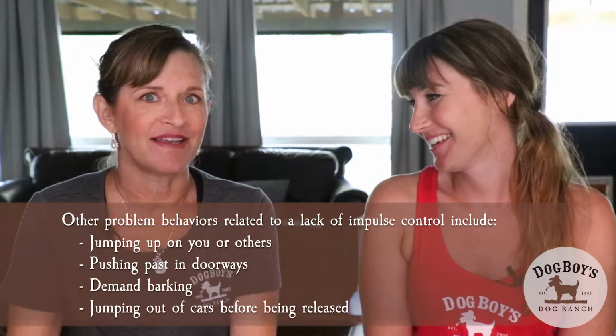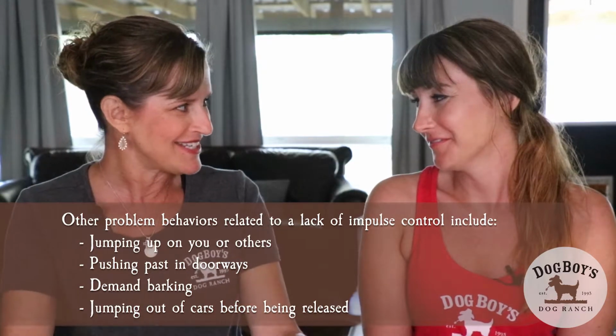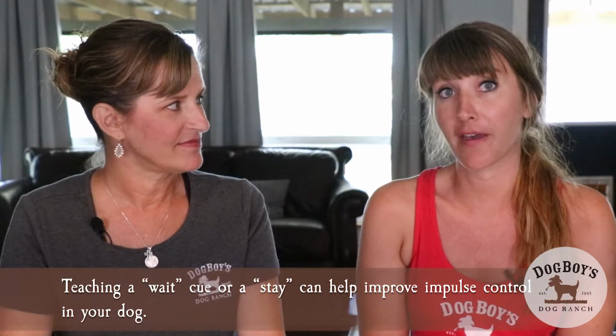When we get to the vet, I'm usually handling two dogs at once, and one's tiny and one's big, and they're on a leash that's attached. And the big dog always wants to jump out of the car before I'm ready. And so that's totally a lack of impulse control. So teaching a wait cue or a stay could really help with that. That's great.